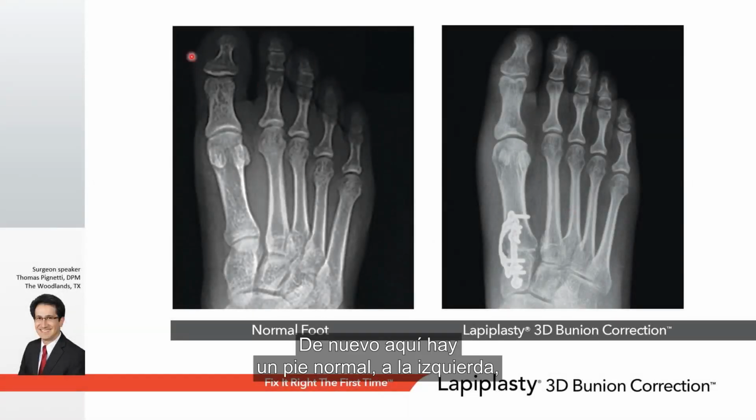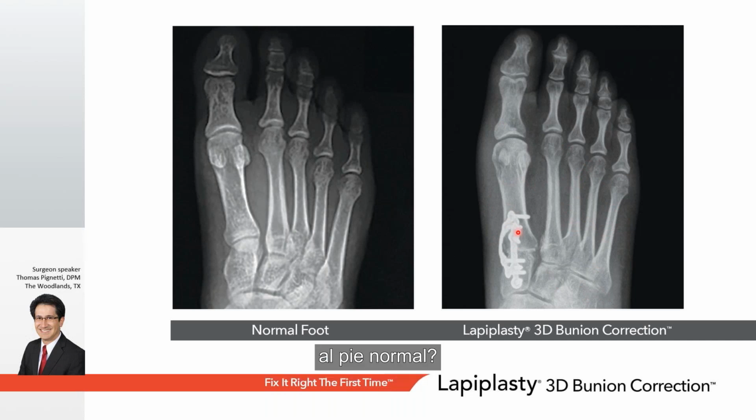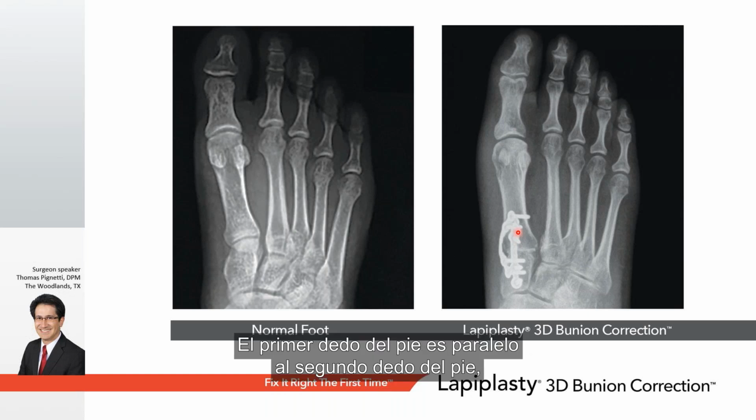Now, again, here's a normal foot on the left, and here's a Lapiplasty 3D bunion correction foot on the right. What makes the Lapiplasty foot look so much like the normal foot? Now, come on, you should be getting good at this by now. The big toe is parallel to the second toe.